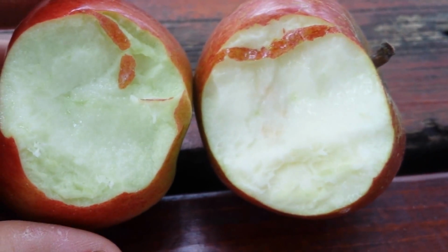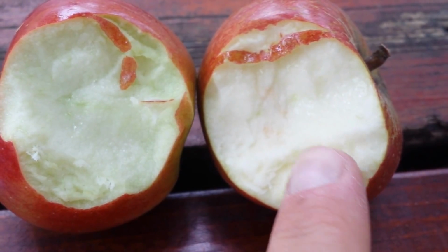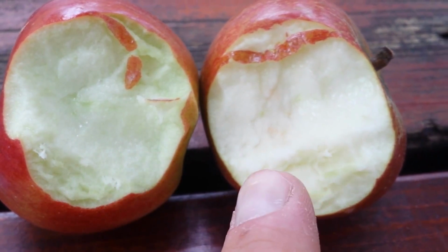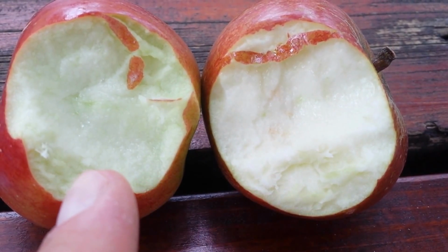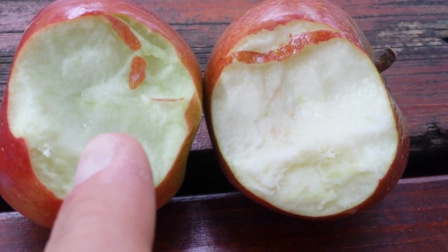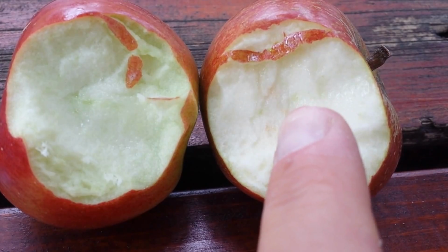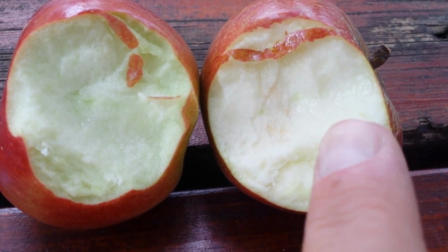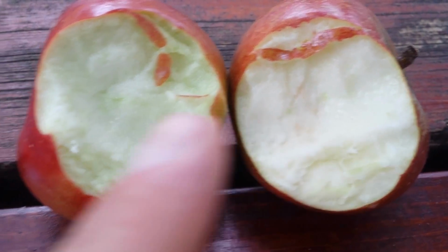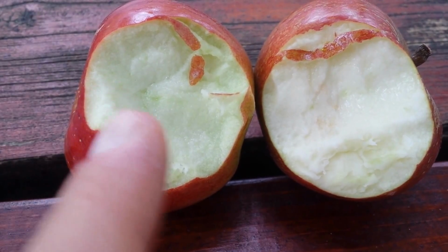Compared to that one, Kids Orange Red has a whiter flesh, Rajka has a greener flesh. The cells in this one are larger than this one, and little bits. This is quite hard. Kids Orange Red is quite hard. That's the way we know Kids Orange is a dense apple. Quite hard. Not as tasty as the Rajka. Rajka is quite pleasant and sweet.